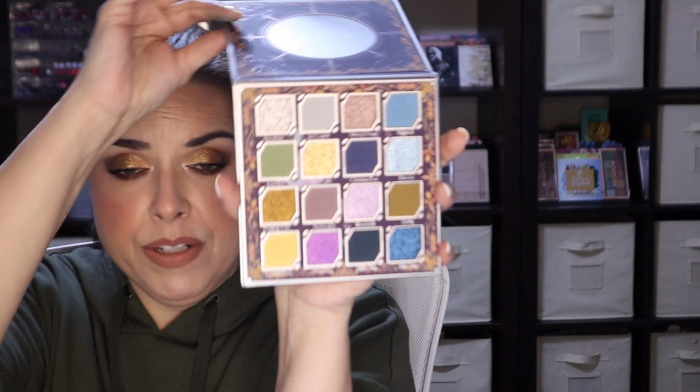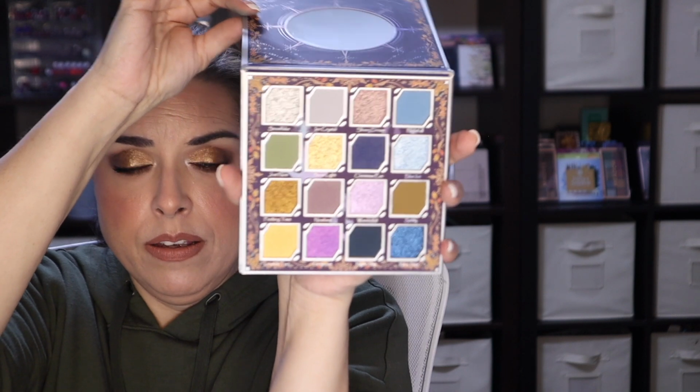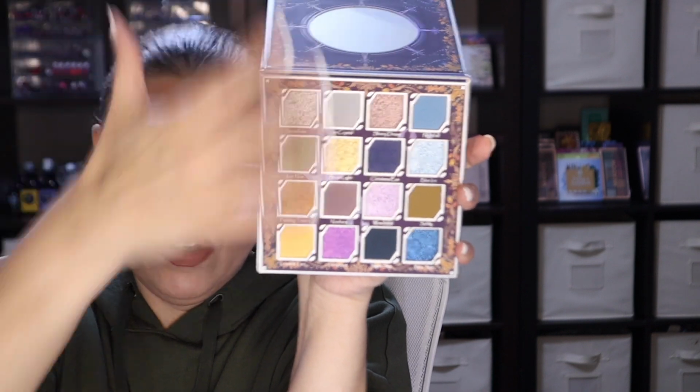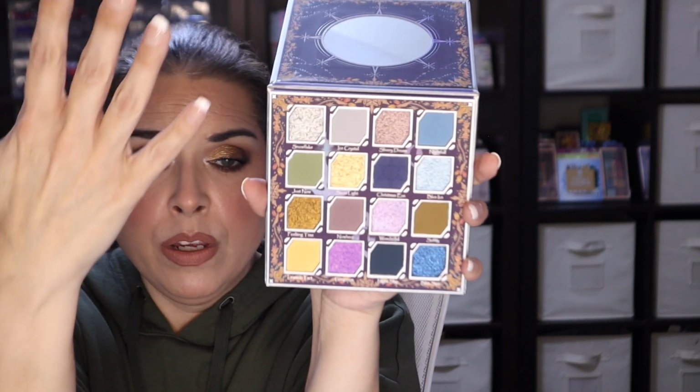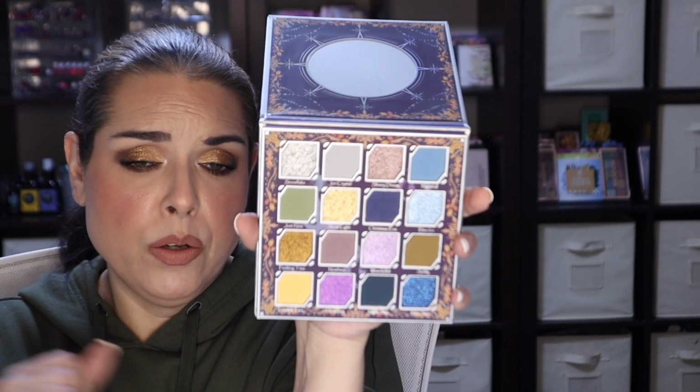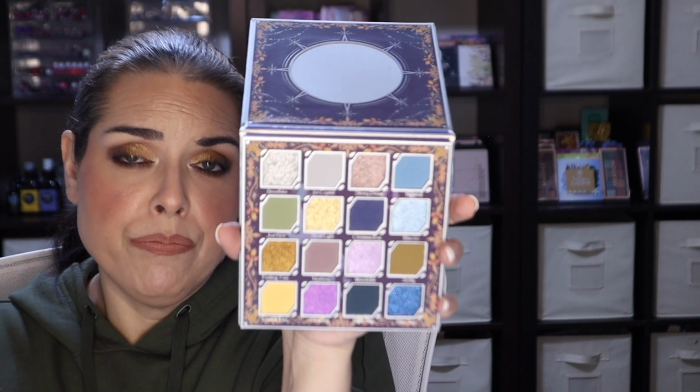Another Odin's Eye. This is the Christmas Eve palette. Not many of my Odin's Eye will be going anywhere. That's just kind of a heads up right there. Love this palette. Beautiful winter palette. Stunning shades. You've got your greens, you've got your blues, your purples, you've got your grays, everything you kind of think of. A lot of cool tones in there. Think of when you think of winter. So, stunning palette. They did a phenomenal job with it.